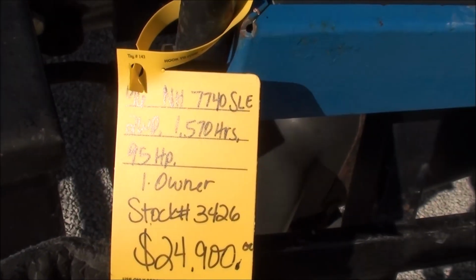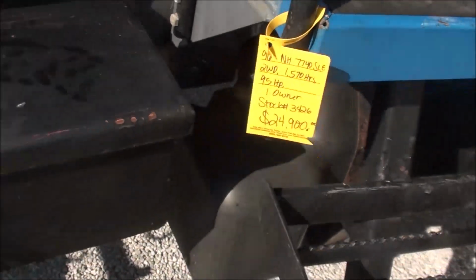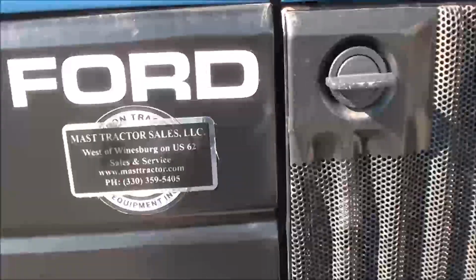We do take trades, also offer trucking and financing. The tractor also will be inspected prior to delivery.